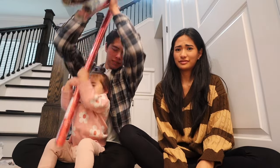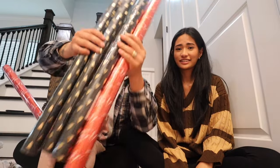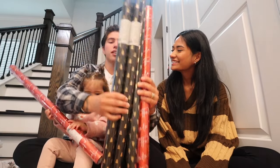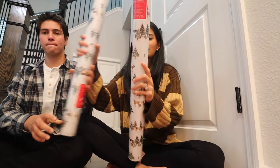Here's the other part of the haul. We bought all this wrapping paper, as you guys can see. Kayla needed it to match her aesthetic for the whole Christmas season this year. So we bought black and red. Very Christmas themed. We also got these from TJ Maxx too. So the color is red and white and black.